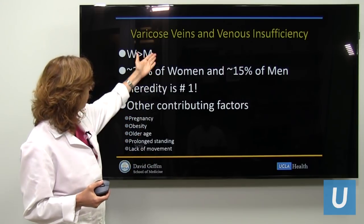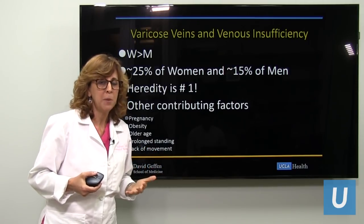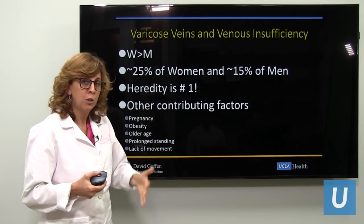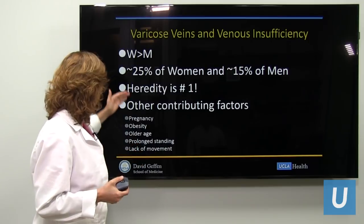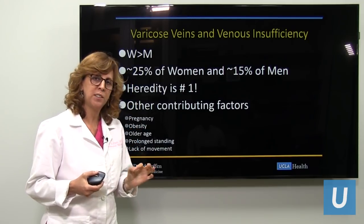In pregnancy, varicose veins and venous insufficiency are more common. There's more pressure on the belly, more pressure on some of those veins. You can also get vaginal varicoceles if you're a woman in particular. These are the causes of a variety of abnormal, refluxing veins.